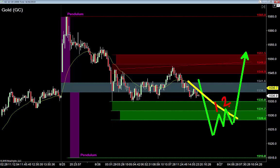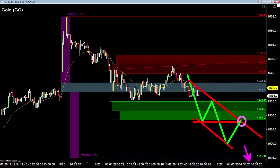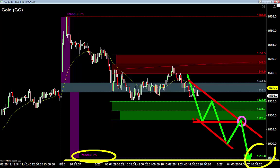Now, I know what you're thinking. What if we do get that reversal? What if we do get the 1, 2, 3 reversal? Well, that's great. Now we know the market's bearish. We're now going to try to find that new hidden channel. I'm going to mark up that original low, mark up these lows, mark up that high, and we'll go looking to sell off of that high, with the goal of finishing off that pendulum swing.